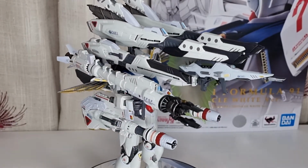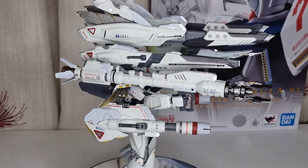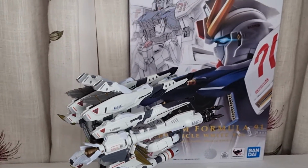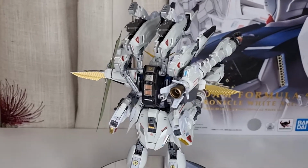Anyway, so you've got these two versions, the standard version and the Chronicle white version. The packaging is a bit different, as you can see in the background. So this is how the packaging looks, and the standard version actually has different pictures.